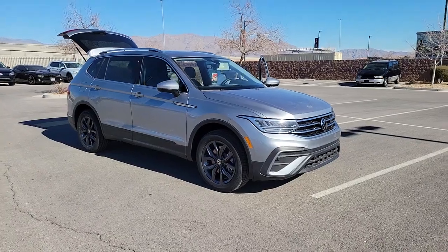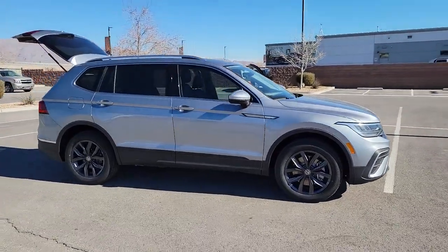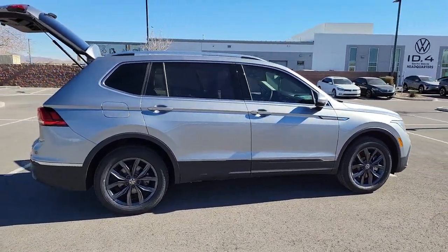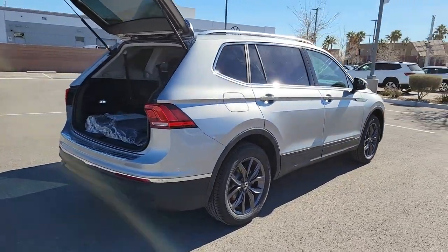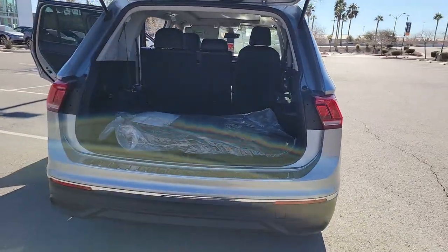Can you see yourself in the 2023 Volkswagen Tiguan? Take a closer look at this Volkswagen Tiguan, the fuel-efficient compact SUV with standout flexibility. Available features like third-row seating and all-wheel drive let you enjoy even more of this crossover's capability.